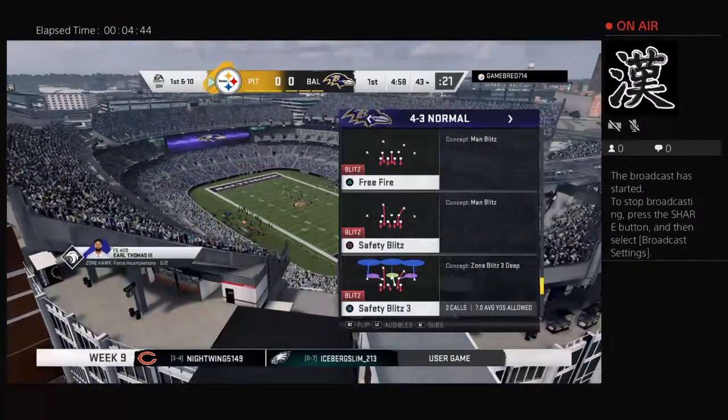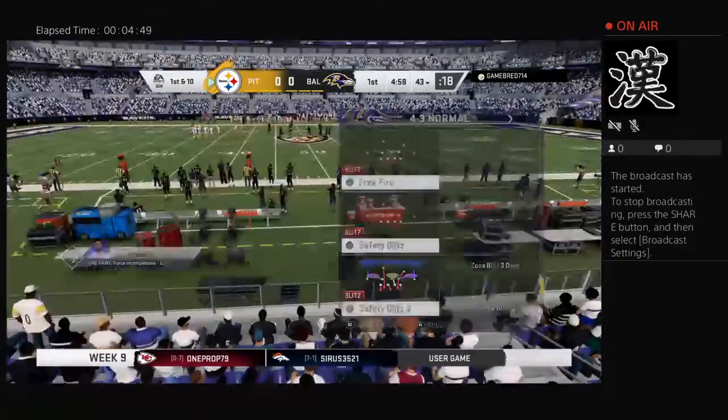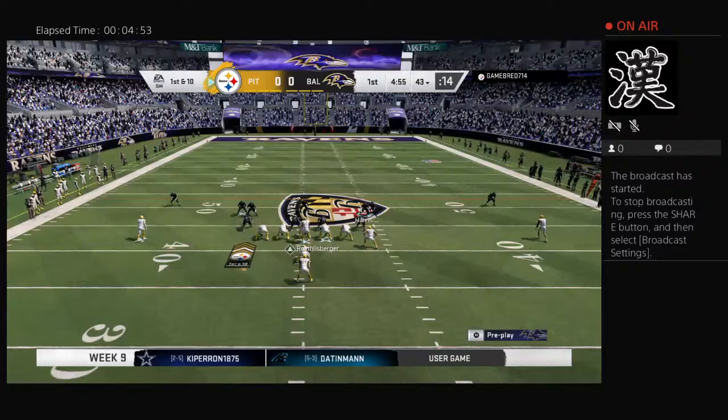What do we love to say? Get those backs into space, right? And they were able to do that there. Nice pickup on first down. One play has him up past the 40 already, and another 1st and 10.